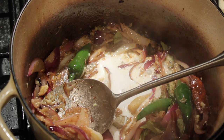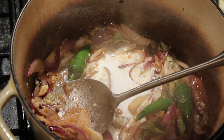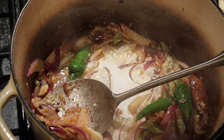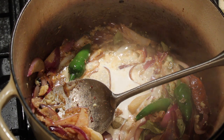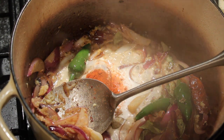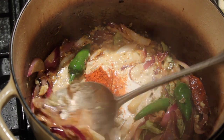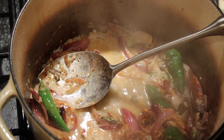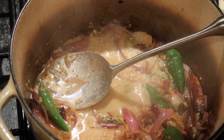Last but not least for me, and again, this might be optional. I have seen different recipes that do this. For me, I don't mind, I do like a tiny bit of spice, but this isn't going to be too spicy. So I'm going to add in roughly just over a teaspoon and a half of Kashmiri chilli powder. You don't have to do this, that's totally optional. Right, I have just added a tiny splash of water for the time being.